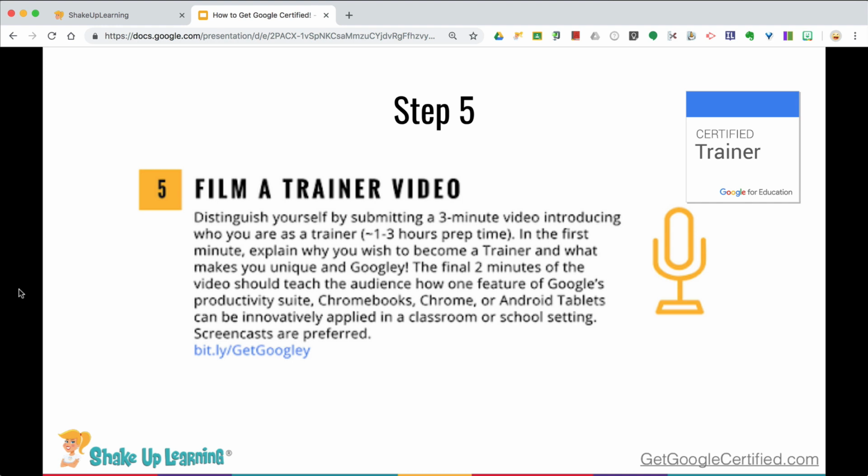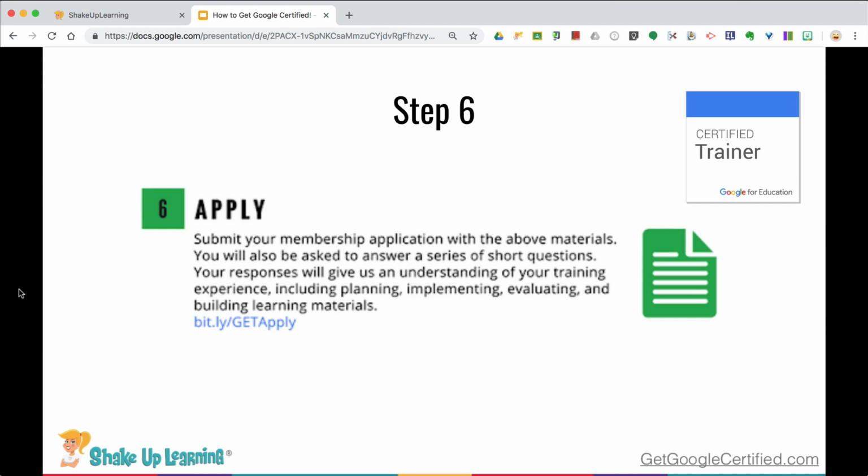They really want you to stick to the core applications, and they want them to be advanced. And when they say screencasts are preferred, they prefer screencasts. So you will create and edit this video, make it your best representation of exactly what you have to offer as a trainer. And then you put it all together and you fill out the application.